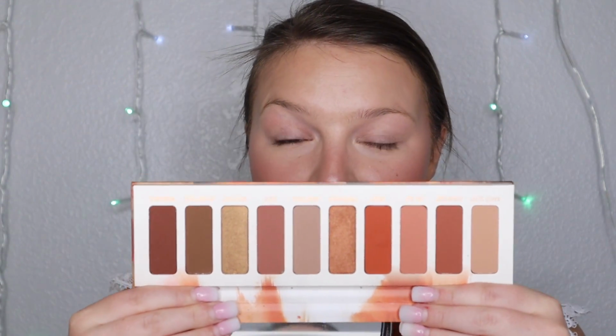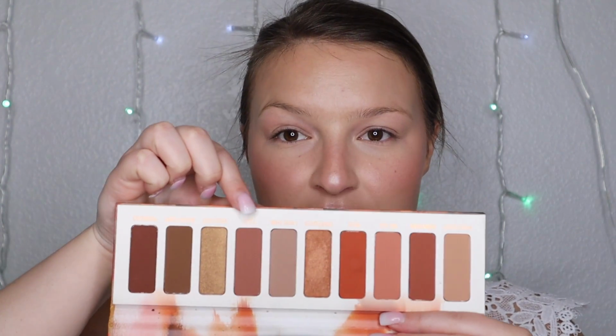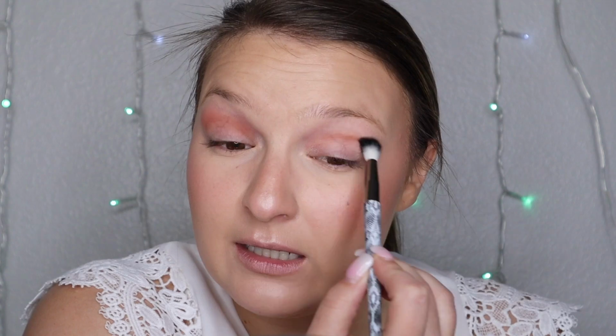So I've had this palette for quite a while. It is the 27 palette from Melt Cosmetics. Let's just look. I really haven't touched it too much. I think I've used it once or twice, but I think it's a really pretty palette. And today I wanted to reach into this thick shade. So I'm going to start with that color in my crease here. I think that's a really pretty shade. It is a bit more red than I thought it would be, but that's alright. I'm not mad at it at all.